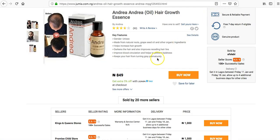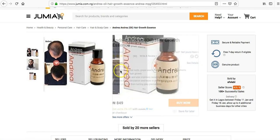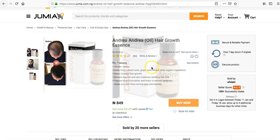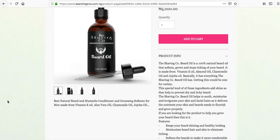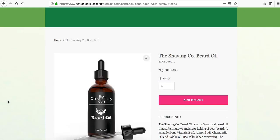And in most cases, this guy will sell this 100 faster than our friend on Jumia will sell. And you already know why. Because this is common. People have used it. A lot of people have used it. But here, people are saying that, oh, this is a new product. Let me test it. Let me try it. And it's really going to sell.